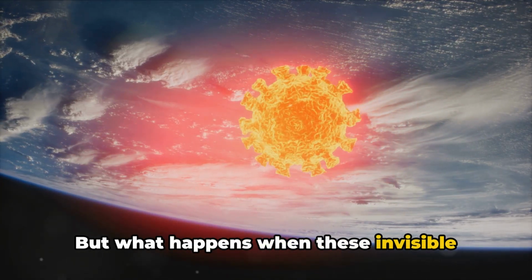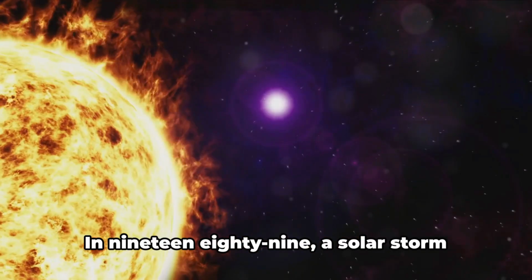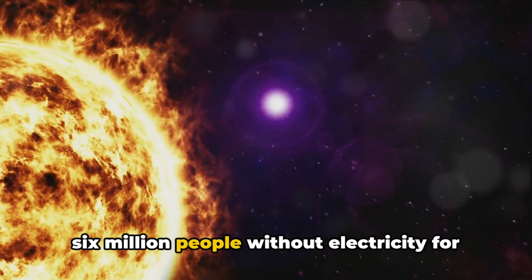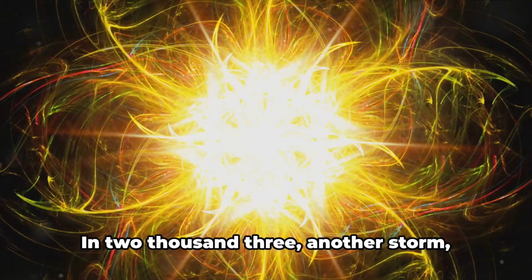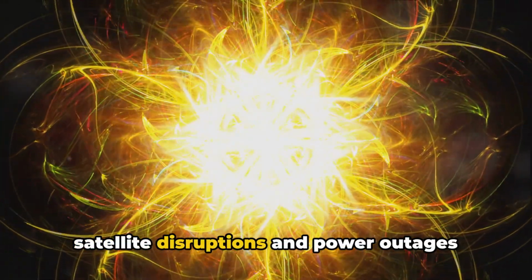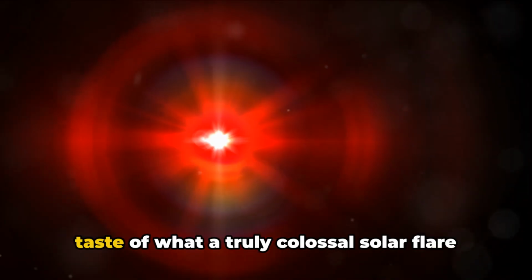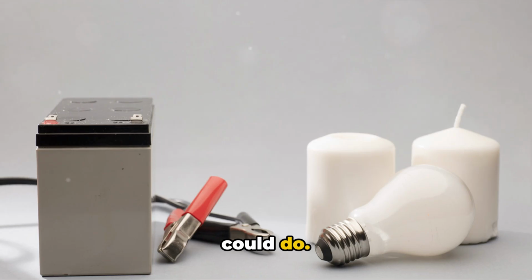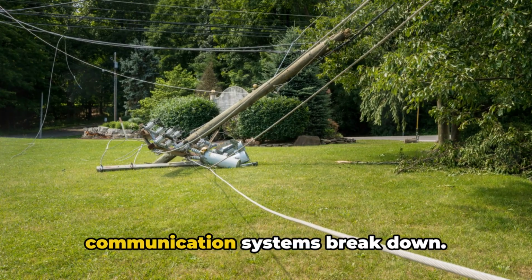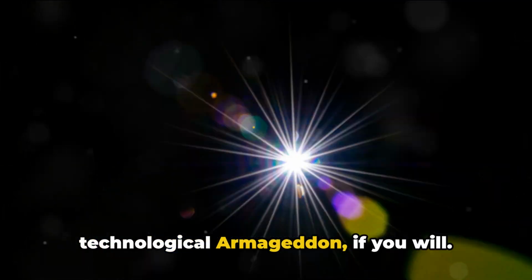But what happens when these invisible threats strike our technologically advanced world? We've already seen a glimpse of it. In 1989, a solar storm knocked out Quebec's power grid, leaving 6 million people without electricity for 9 hours. In 2003, another storm, nicknamed the Halloween storms, caused satellite disruptions and power outages across the globe. Yet, these incidents are just a small taste of what a truly colossal solar flare could do. Imagine a world where power grids collapse, satellites fail, and communication systems break down. We're talking about a global blackout, a technological Armageddon, if you will.